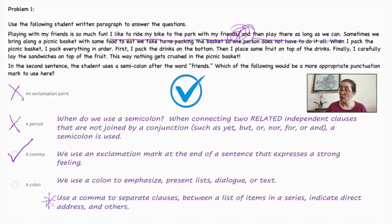Now, when do we use a colon? We use a colon to emphasize, present lists, dialogue, or text. And that's not happening here. So yes, the correct answer is a comma.